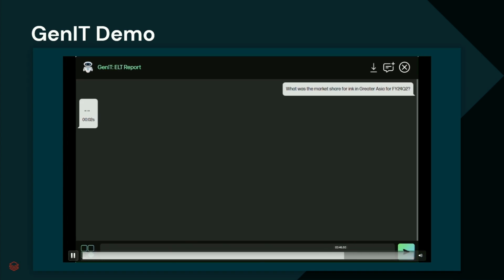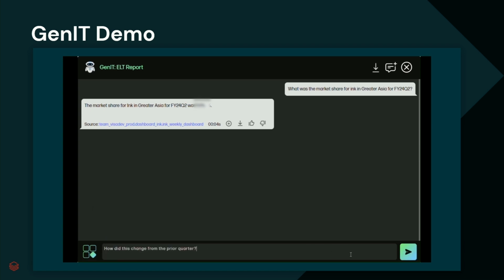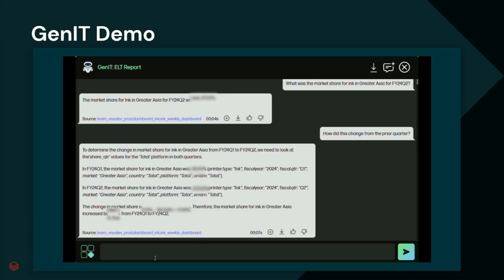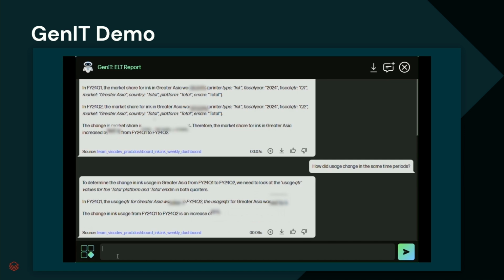For instance, it says, what is the market share for ink in Greater Asia in Q2 last year? It basically shows the market share is this. And then you can ask a follow-up question: okay, we know share, but what does printer usage look like? And you can also see the change from quarter to quarter. It will not only generate the response, it will show each quarter and the comparison, also with a simple summarization of what it looks like. Then you can move to a different metric, maybe from share to printer usage, and it will show similar results.